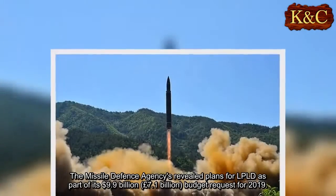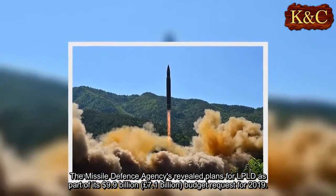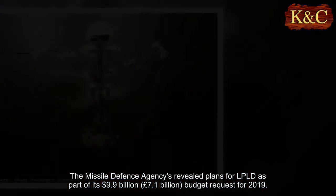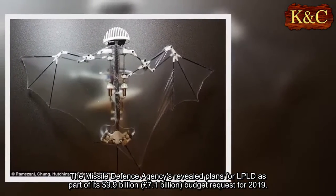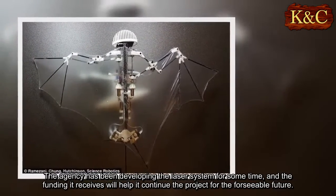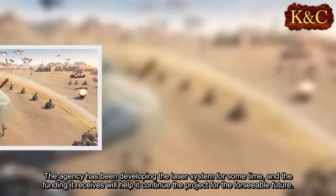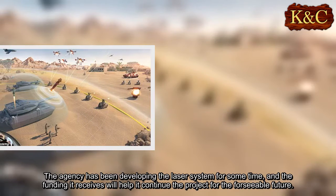The Missile Defense Agency revealed plans for LPLD as part of its $9.9 billion, £7.1 billion, budget request for 2019. The agency has been developing the laser system for some time, and the funding it receives will help it continue the project for the foreseeable future.